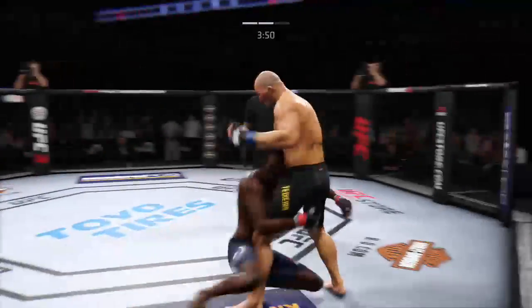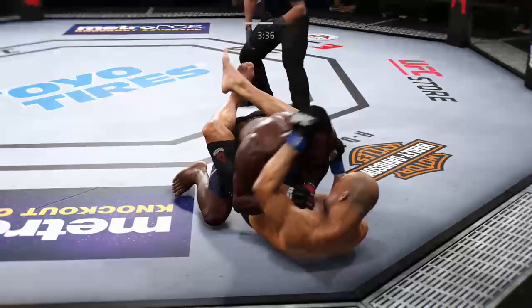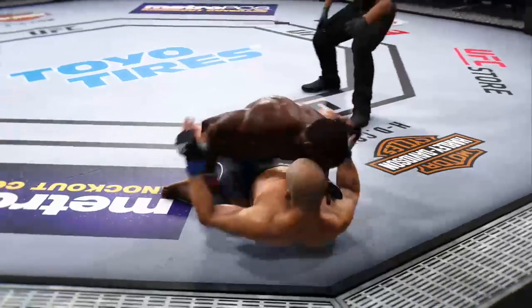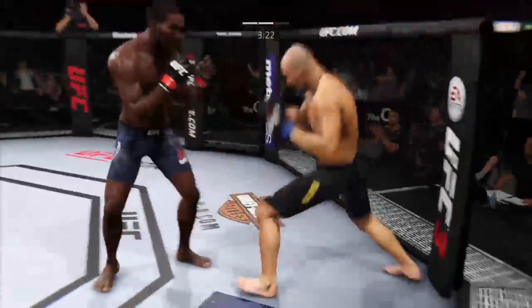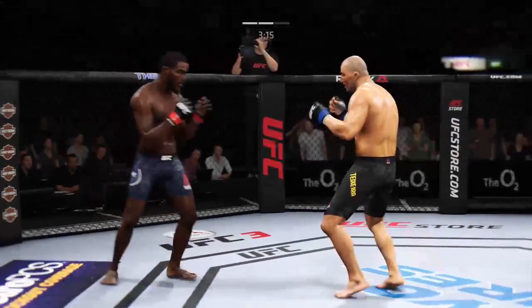Attempts a big hook to the head, but misses. Anderson gets the double leg takedown. Nice job there disguising his entry. And he eats a right hand there. Oh, excellent pressure here from top position by Anderson. And moves it to half guard. And that left hook landed on the button. Hand speed, man.